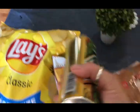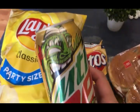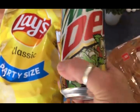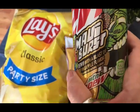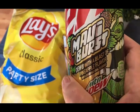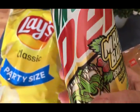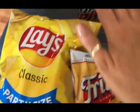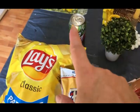Then Olivia saw this and wanted to give it a try. It is Mountain Dew Maui Burst. It's Mountain Dew with a blast of pineapple flavor. So I may have her put a little bit of this in a glass for me to try. I don't drink carbonated beverages, but I'm really interested to taste that.